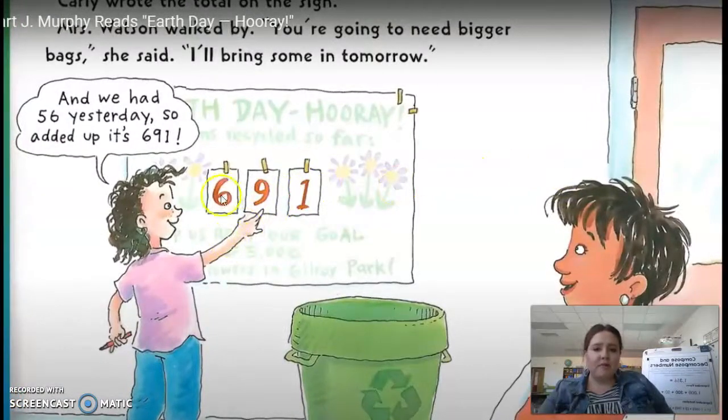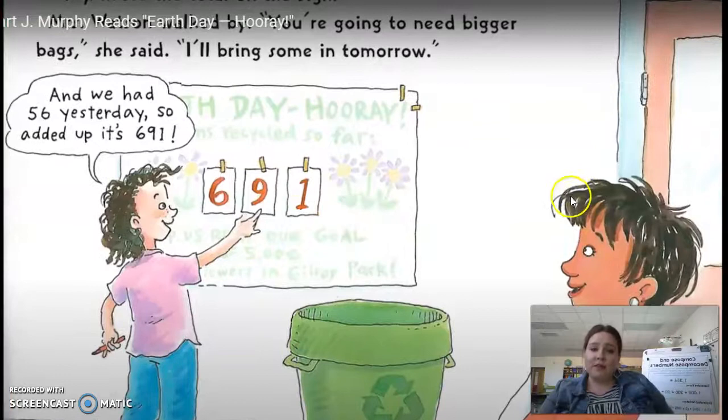What place value do we have here? We have a 6 in the what place value? Hundreds. A 9 in the what place value? Tens. And a 1 in what place value? The ones. Good job.